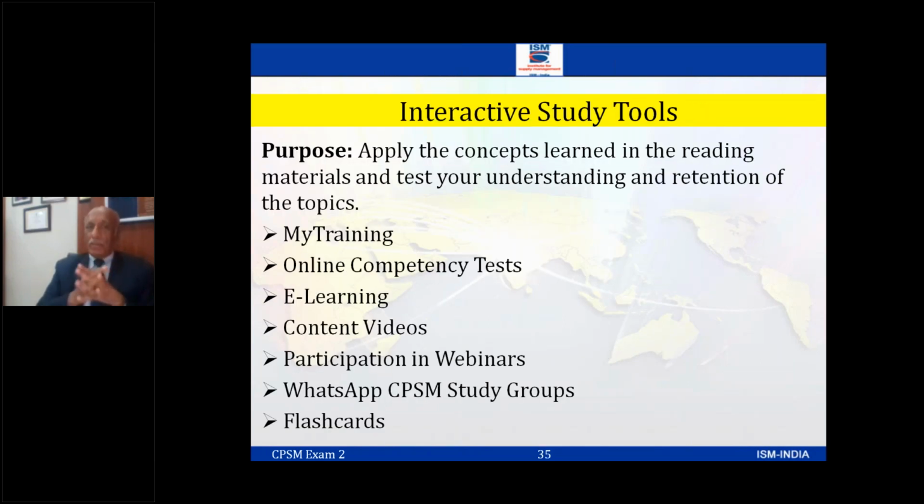Interactive study tools are also available. My training is there on our site. As for the online competency test, I would say please do it. It's a real mock-up test. It's closer to your real exam than the diagnostic. E-learning is there, though some issues are there. Content videos, as I told you, on YouTube or our own site. A WhatsApp group is there. The flashcards.